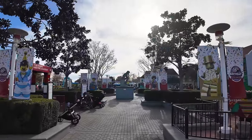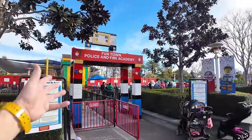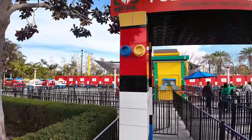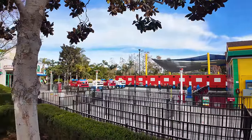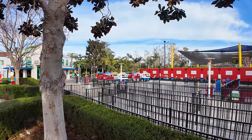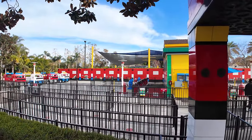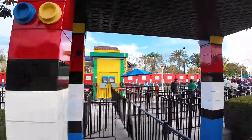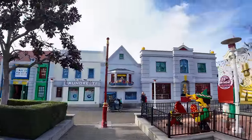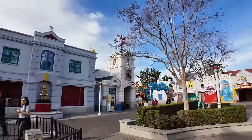Over here, we have the Fun Town Police and Fire Academy. The way this works is you get in one of these, either fire engines or police cars. You pedal it or pump it over here to the fire hydrants, and then there's some hoses that you actually use water to put the fire out. Good exercise on that. And then over here, we have the Lego Factory Tour.